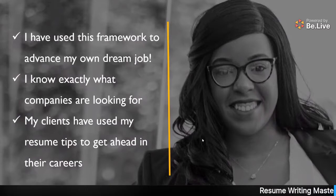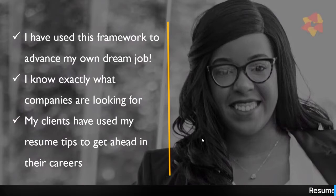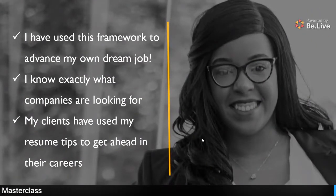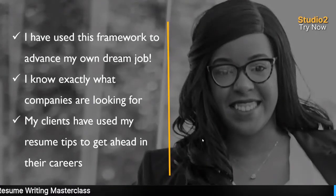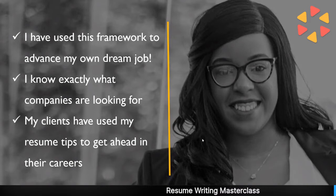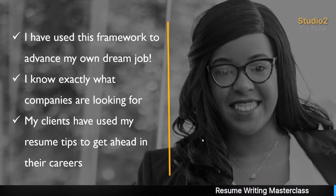And going into this, I want to let you know that I'm not telling you anything that I haven't done myself, right? I've actually used this framework to advance my own career. I've used this exact framework to create my own resume and land my dream job. So it's completely possible. I've done this for myself. You can do it for you with the steps that I'm going to share with you over the next hour or so. And like I said earlier, because I have all of this experience within human resources, I really know what companies are looking for when they're hiring new employees or trying to promote, whatever that might be, making sure that you have a great resume to support your job search.